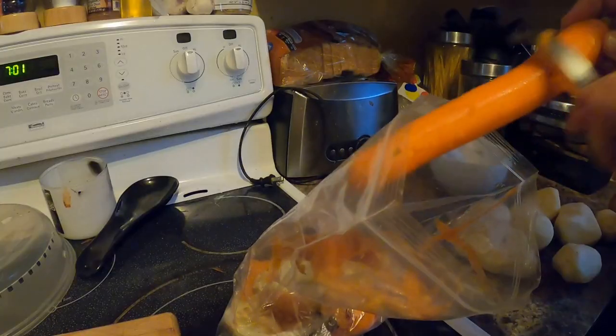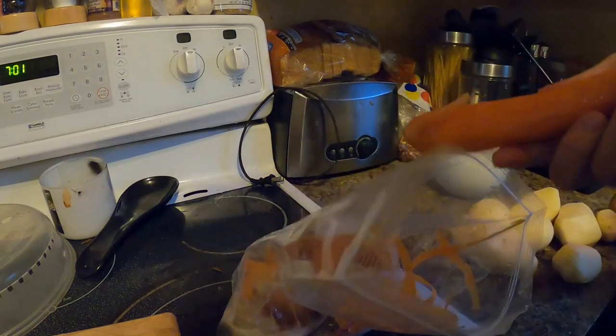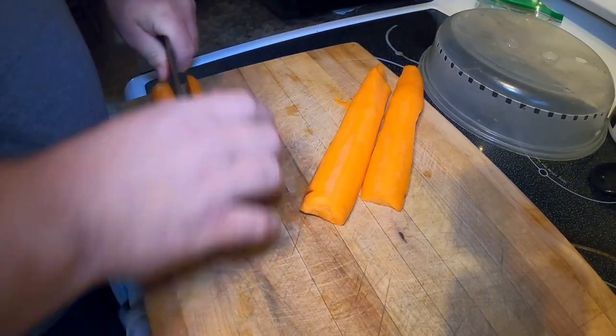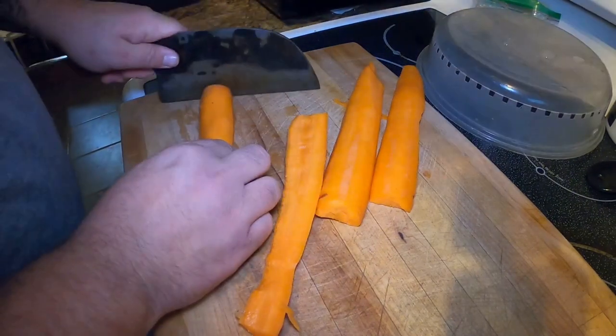So I'm gonna peel the carrots real quick. I do save the peels because I do like to make stock when I make a roast chicken or elk bones or whatever I feel like doing at the time, because I like to make my own broth basically. So, all right, I'm gonna get these carrots peeled. Now these are bigger carrots, so I cut them in half lengthwise before chopping them bite size.